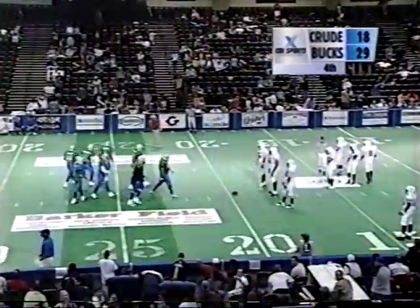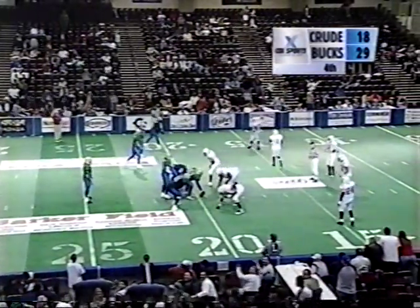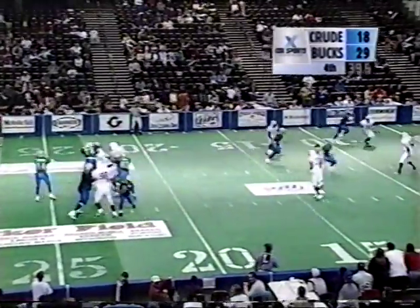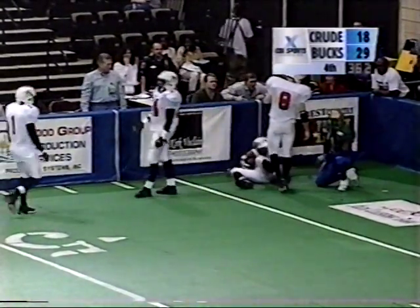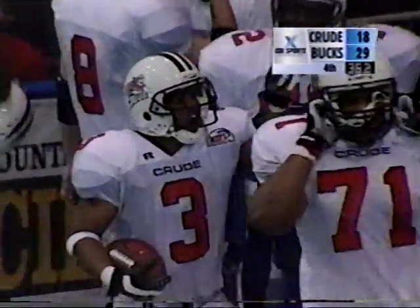41 seconds remain, and Houma is about to close this one out for the 2nd straight week in the victory column. To the end zone, underthrown, intercepted. Well, we were questioning the thought process offensively for Oklahoma. What's that all about? As Hunt makes the interception.